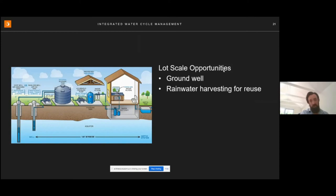You can also top that up with rainwater harvesting, so your roof can be directed to that storage tank. It again gets cleaned, treated, and sent to the house for potable use. So that's the lot size options that you've got there.